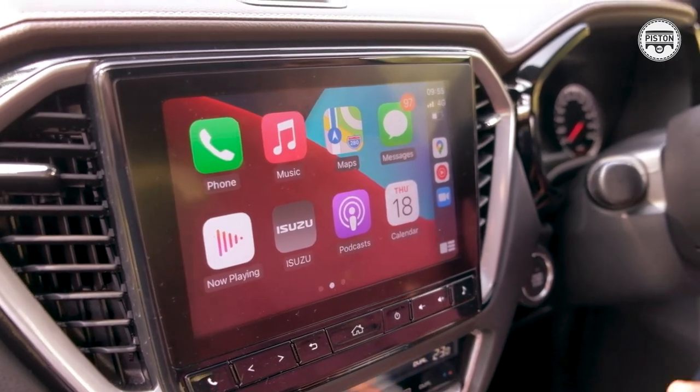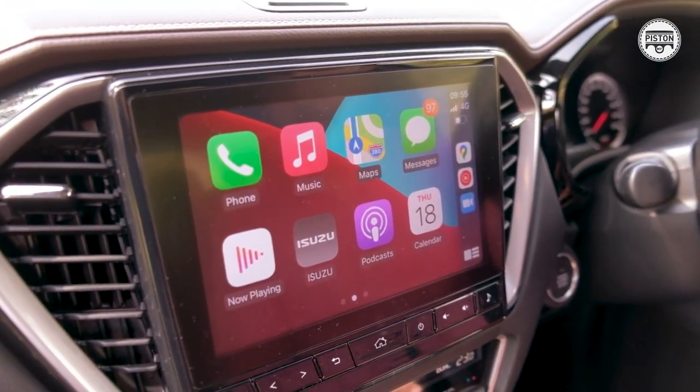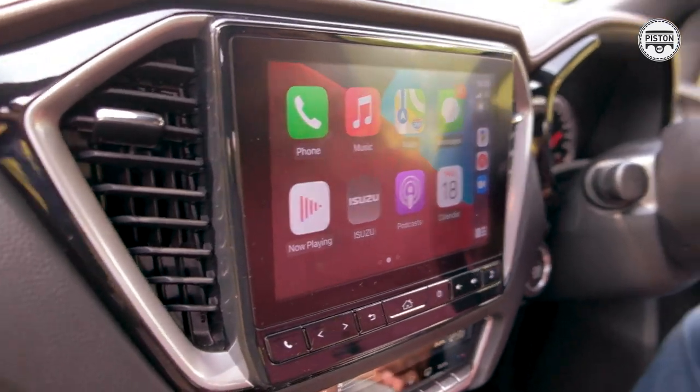Wireless Apple CarPlay. Now, this is a feature that is usually reserved for high-end sedans such as a Volkswagen Arteon, a Mercedes C-Class, a BMW 3 Series. But here, you get this feature in a pickup truck, the Isuzu D-Max X-Terrain, to be precise. And I think that's fantastic.